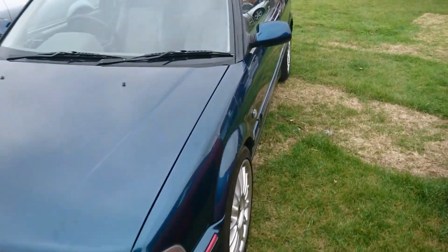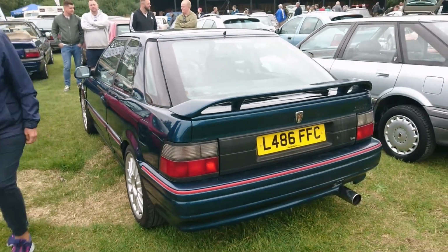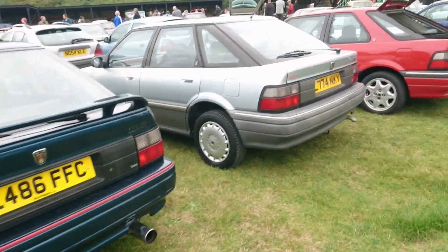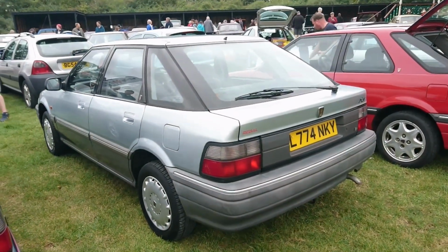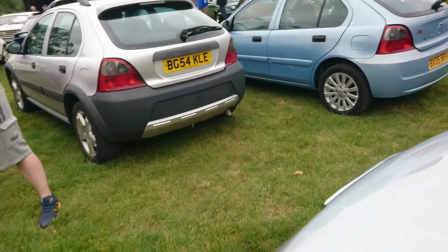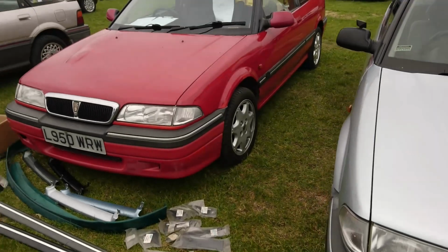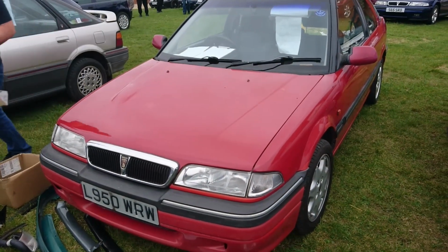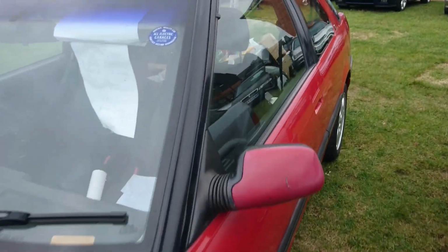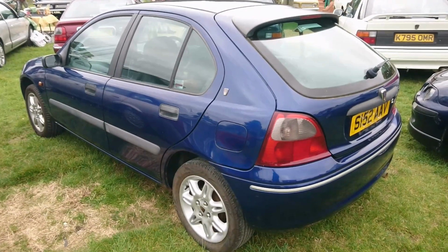Another 3-door. Alright, here. 93 actually, without the little grille. 220 GTI Turbo. That's a rare one. 214 SI, very nice condition actually. 1993, 1994 registration. This will have the grille, yes it does. And we've got another 220 here, a GSI. I've never seen so many 3-door R8s in one place before actually. That's fantastic. A couple of R3s as well have turned up.